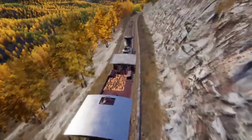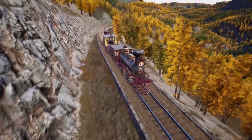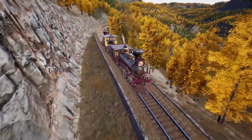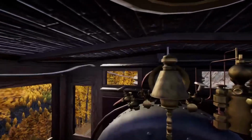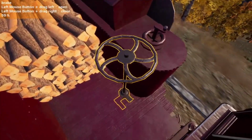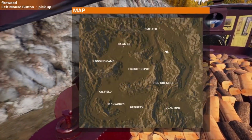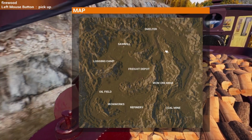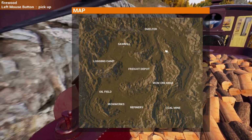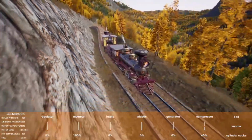Today I'm coming at you guys with an episode that I honestly didn't know what we should do for, but I was sitting here thinking as we were coming down, we could throw in a yard or something around the freight depot and sawmill, heading towards the oil field area, and put in a nice little yard there. So I hope you guys stay tuned.